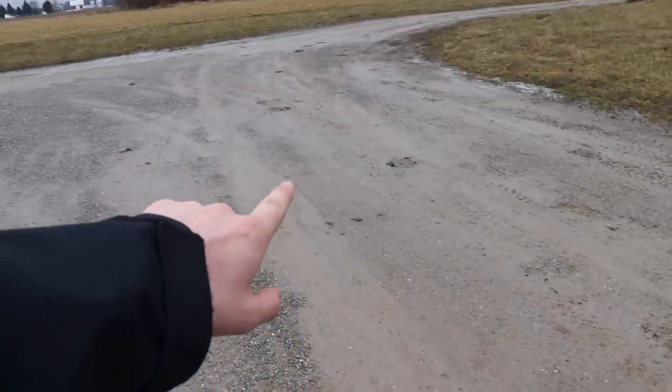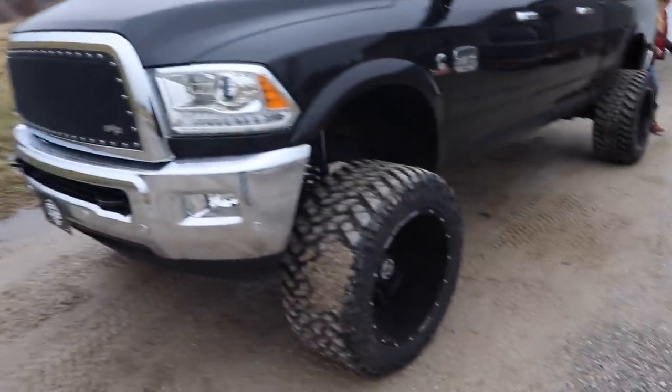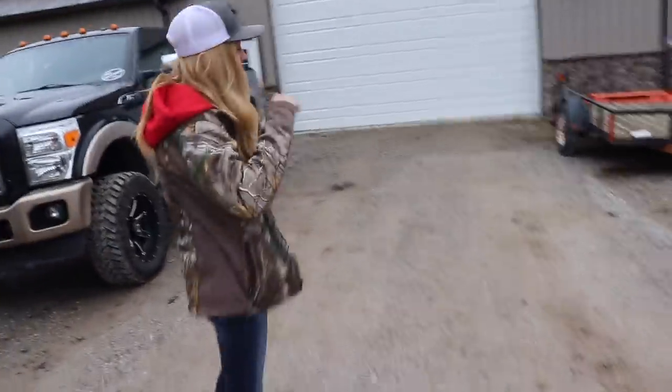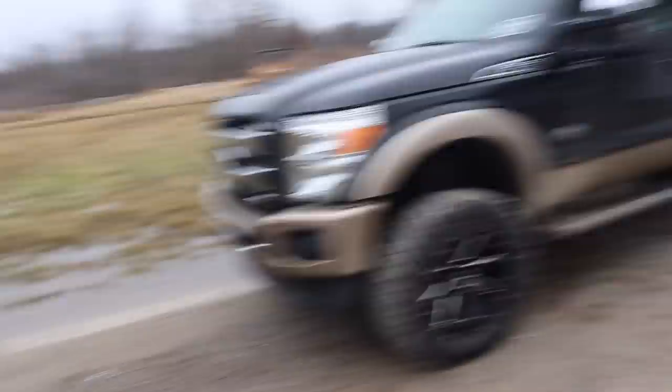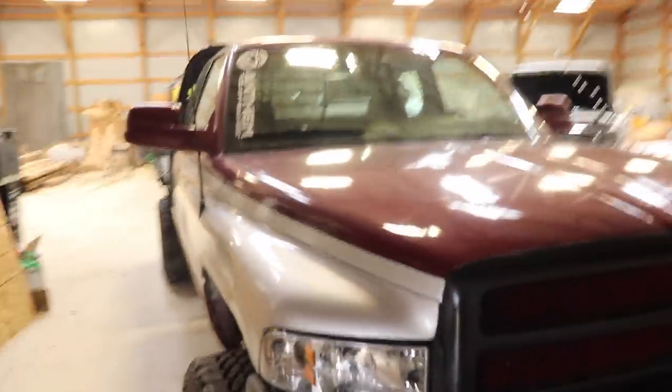And this is why this truck can't stay clean. Freaking mud everywhere. Look at this crap. Just mud. Mud. Mud. Hey there. Hey. How are you? Pretty good. Look at that. Look at this. Yeah, this truck might have been clean before. We're going over here. What in the heck? Nasty.